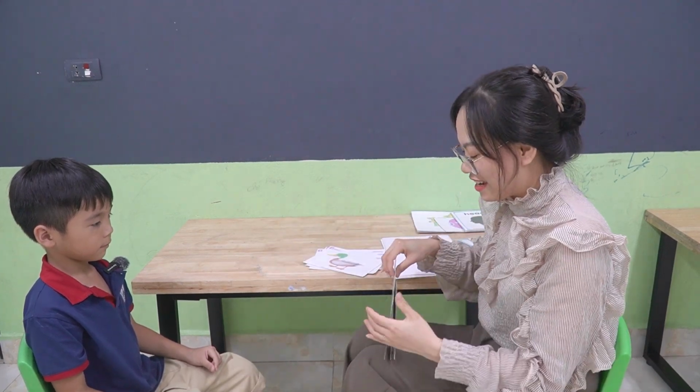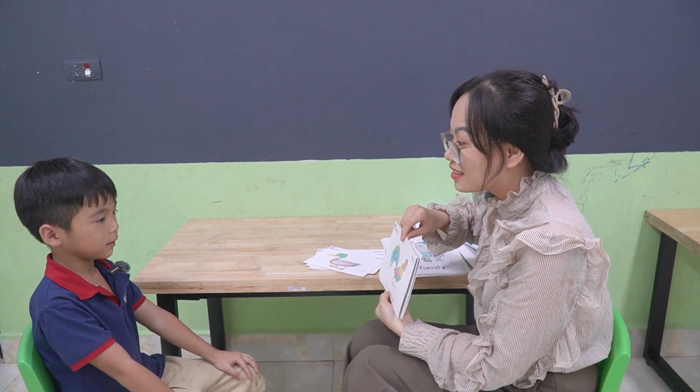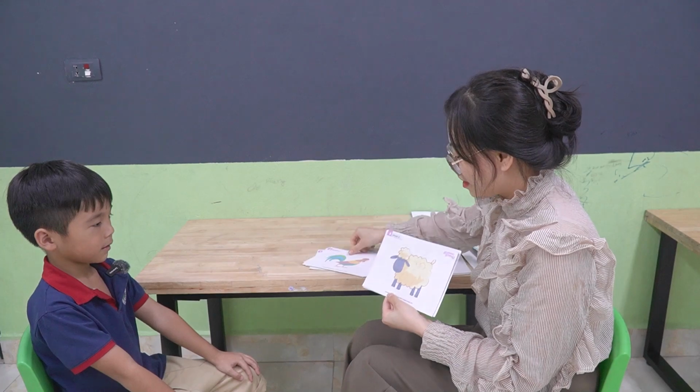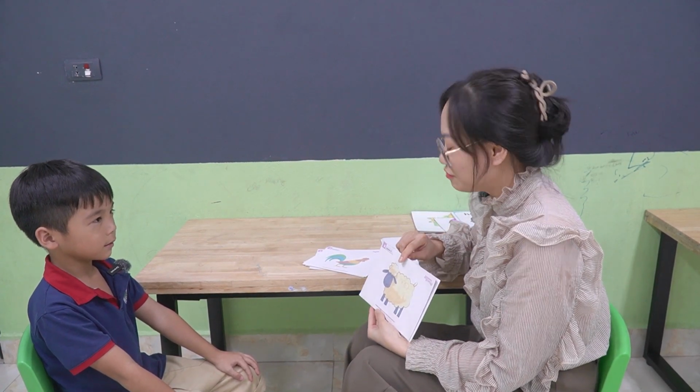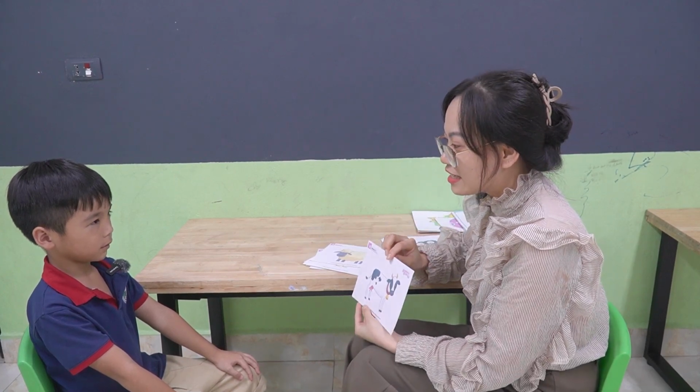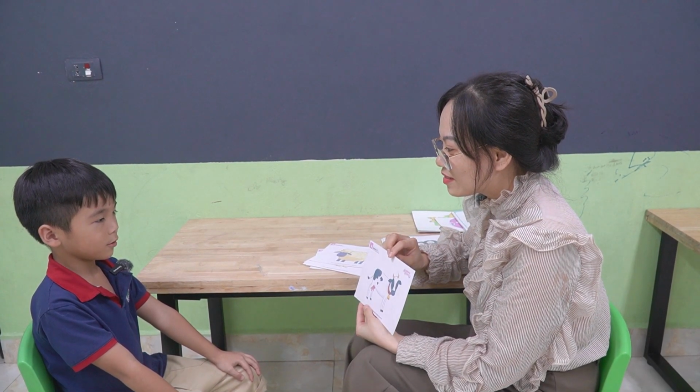Okay. Benten, let's look at this. Is it a rooster? Yes. Very good. Oh, is this a cow? No, it isn't. Very good. Is it a horse? No, it isn't.